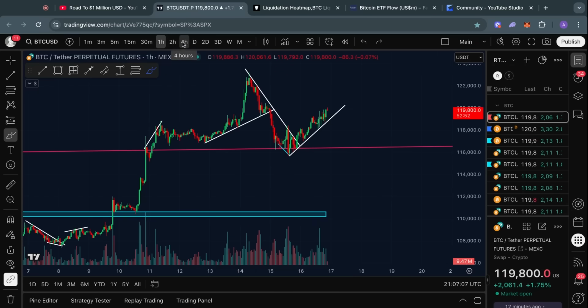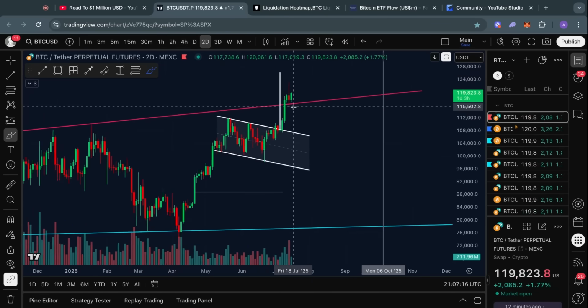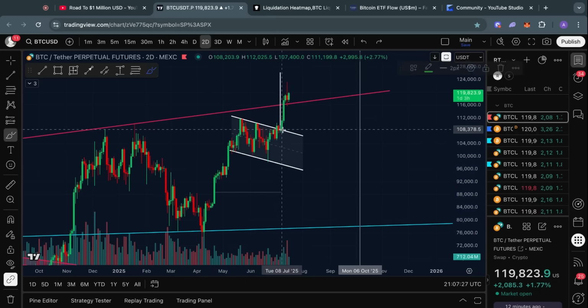Also understand that there is a difference between the different time frames. Because for example, on this 2-day time frame, this is still looking bullish. We are still in a breakout from this bull flag pattern that broke out at about 108K in the Bitcoin price and is currently still targeting 126K for Bitcoin. So this is currently my price target.